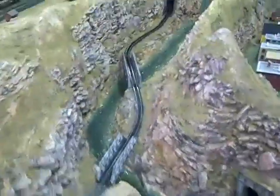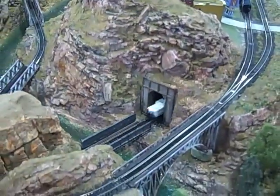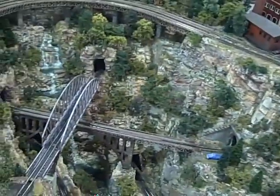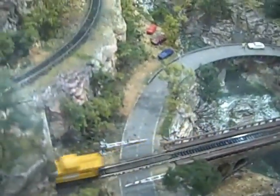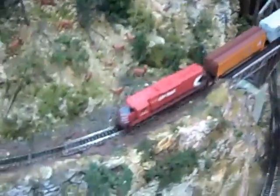And this is the beginnings of a new module that will create our second generation of this layout. Now, as we progress on down here, this is the Royal George Gorge, a little bit of a play on the Royal Gorge in Colorado. Again, we're still in the Rocky Mountains here, and we have a variety of trains running in and out of tunnels down through the gorge.